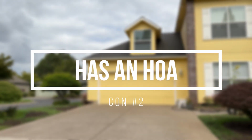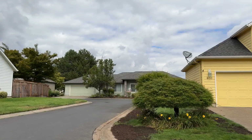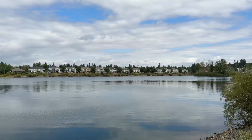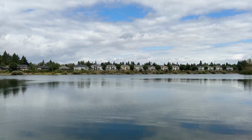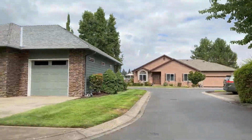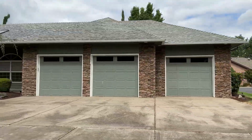So if this is a community that you're interested in, bring your patience to the home search. The next con on our list is that this community is governed by an HOA. Depending on where you purchase a home on the lake, whether it be a condo or a single family home, your HOA fees are going to vary. But if you're one of my frosty friends on the internet who's like, no, I do not like HOAs, then this community might need to be checked off of your list of potential places to live.